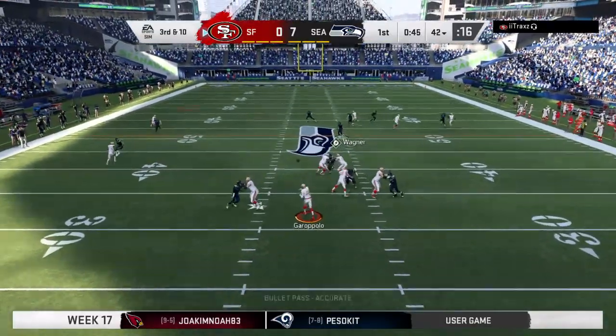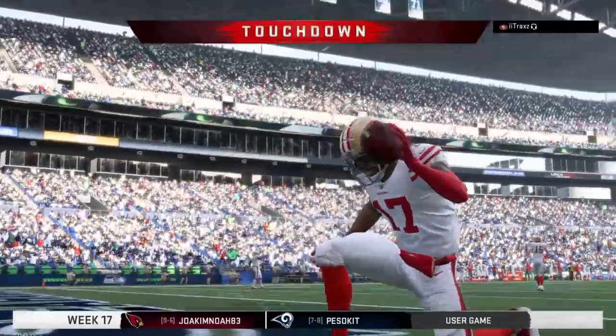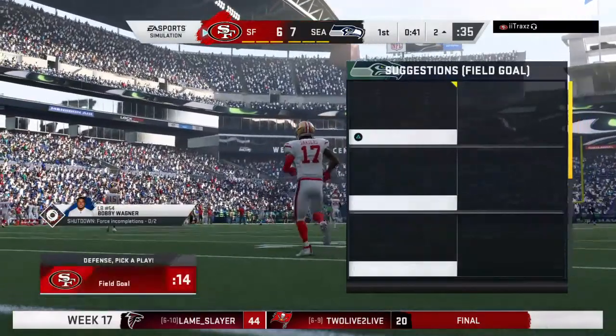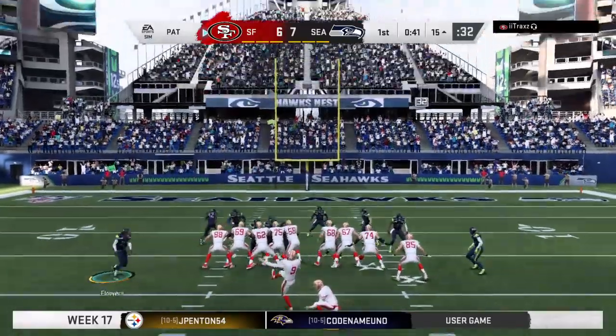Working from the gun, Garoppolo. Got a man. He finds Sanders. Touchdown, 49ers. Emmanuel Sanders, his second touchdown on the season as his guys are on the board here in this first quarter. And correct me if I'm wrong, that was just a simple fly route, wasn't it?